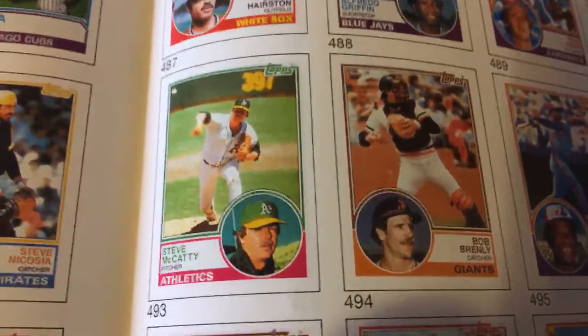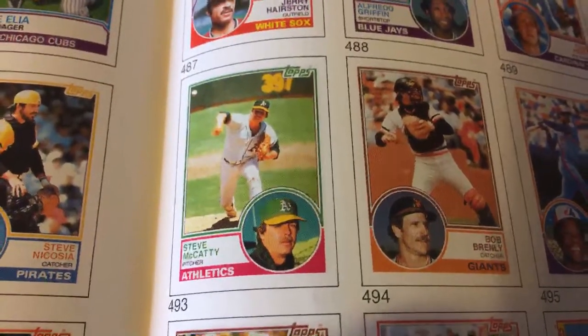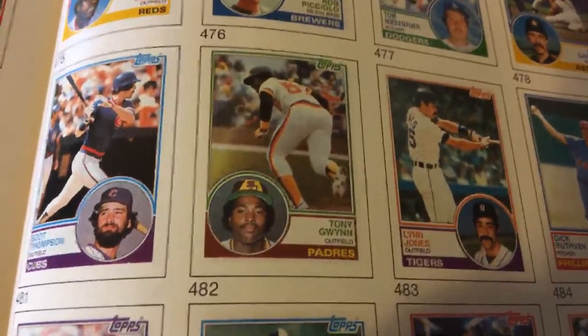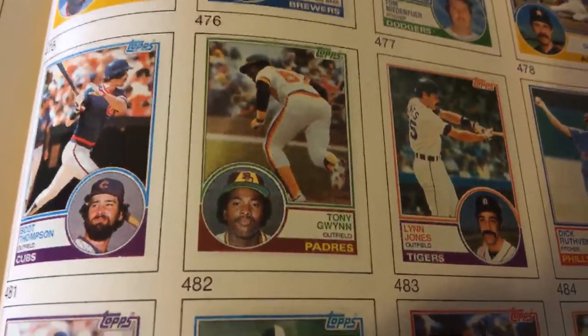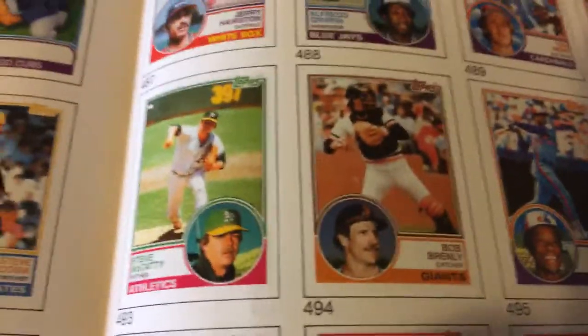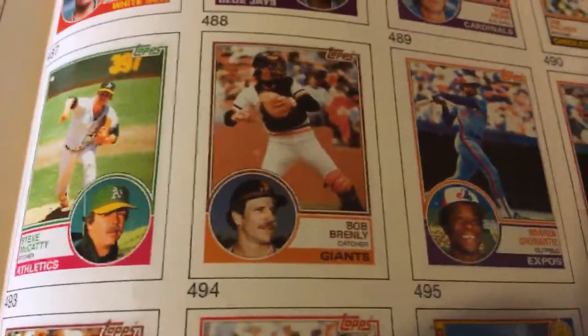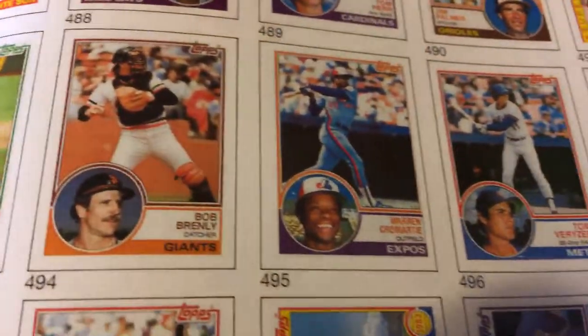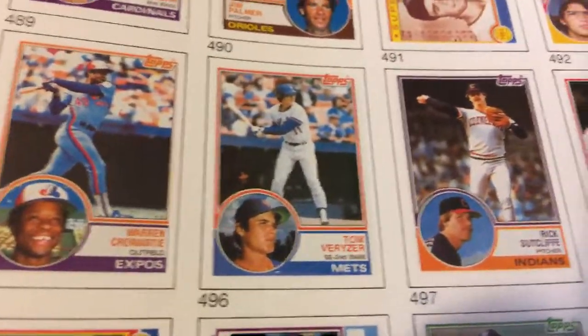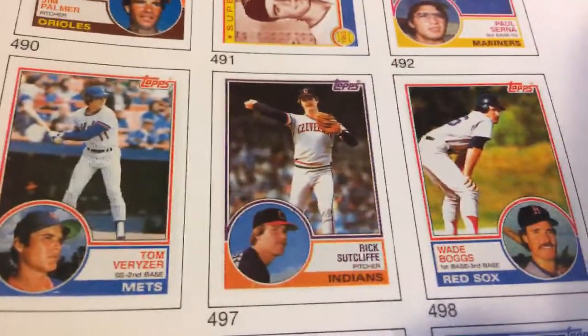Yay! Did you get to see it there, Kevin? Here, let me go up real quick for Kevin. There's Tony Gwynn's rookie card. Shout out to Kevin. That bell ringer was for you, Kevin. There's his rookie card. 1983 Topps. Wade Boggs with the Red Sox.